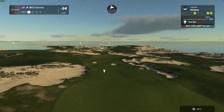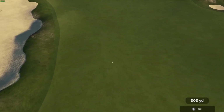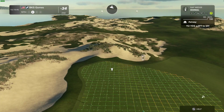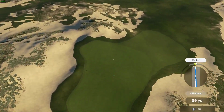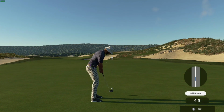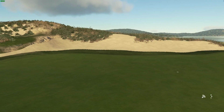Teeing it up now on the 10th. That'll do nicely. This one's about 110 yards from the pin. I'm okay with that. And here we have a very long putt to contend with. And for the par. Okay, we're moving. We're moving to the next.